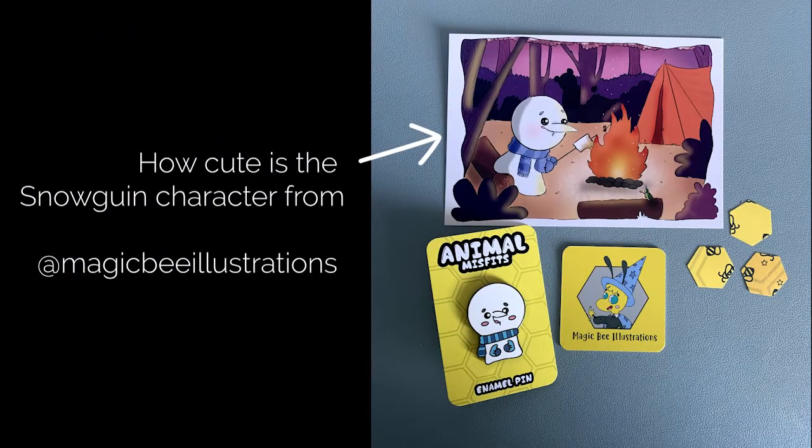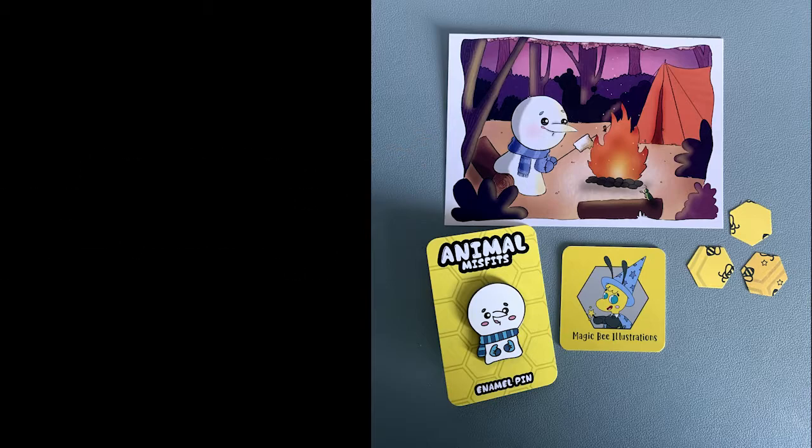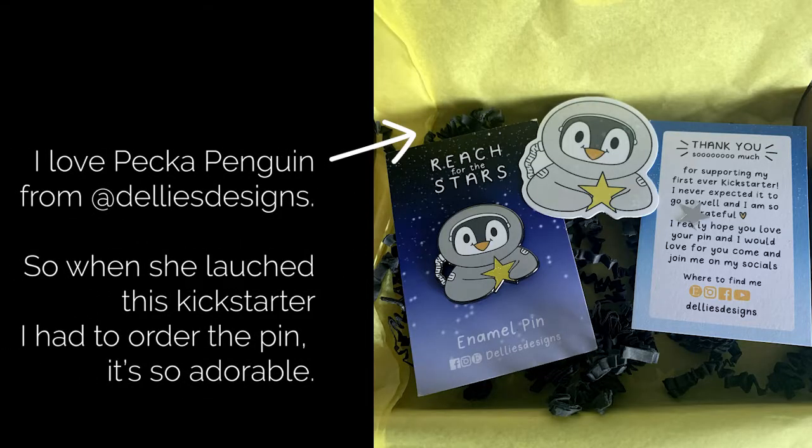I've had a few Kickstarters arrive recently, so I'll drop a clip in here of what they are. So they were from Deli's Designs and her Pekka Penguin Reach for the Stars. And it is so cute. It's absolutely adorable. Obviously, I had to get involved in that because it's a penguin. I mean, why not?